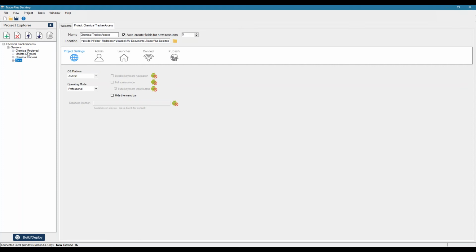And TracerPlus, a single project will support up to 32 different sessions. So you can think of it as doing multiple applications with a single device. So if you wanted to do something other than chemical tracking, you could also add things such as IT asset tracking, maybe inventory, inspections. You could all add this within the same project.